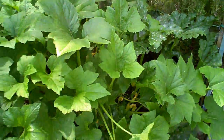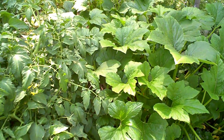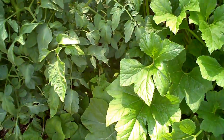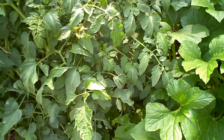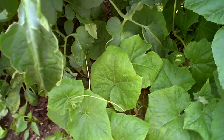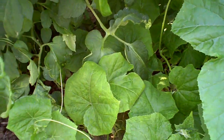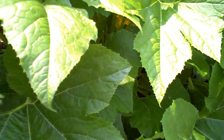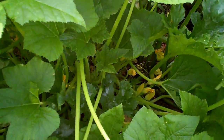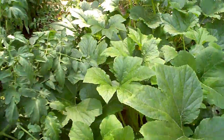Well, our squash has gone completely crazy here. I should have known better, but underneath the squash are our cucumbers, and they're starting to come out. So we should be able to get the cucumbers outside of the squash. But we haven't gotten that many squash since that first little go around. Again, they look fairly healthy.